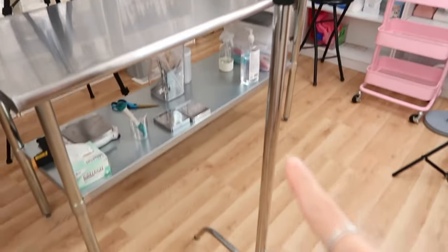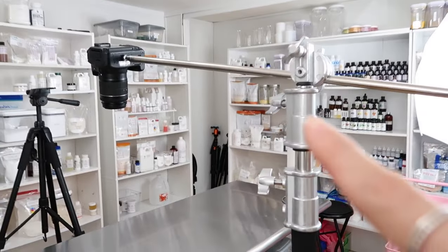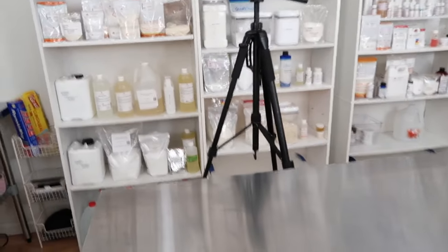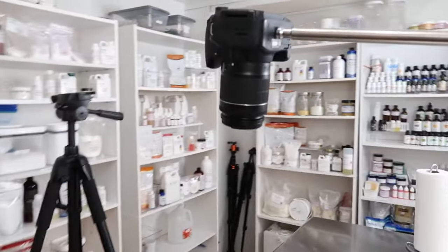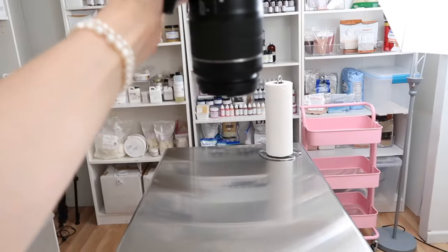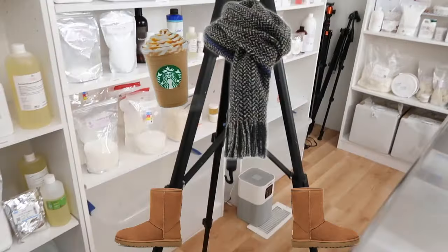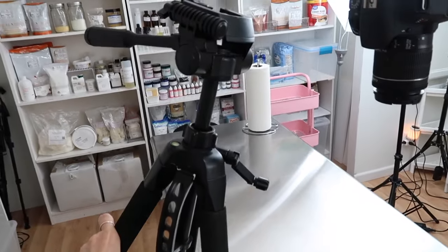So this is the C-stand. It does so many different things. So one thing it does is it's an amazing tripod, so you can do overhead shots. If you've always wondered how people did shots like this, you don't use one of these basic tripods. That's what I've used. I always just leaned it up against here and then did it that way, but it was a lot harder.